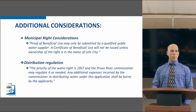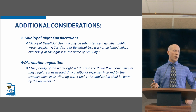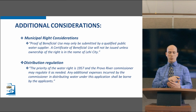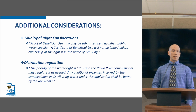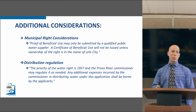With these conditions, part of the reason I bring it up is, and I could be wrong, but I think a lot of times when somebody receives an order of the state engineer and they read through it, they get down to approved, and they cheer, whatever, and that's all they read. They don't read the rest of it. But these conditions are highly important, so make sure that you read and understand those.